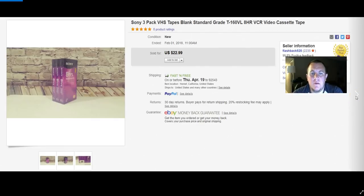Sony VHS, sealed media still does well. Not everything does, so don't hold me to everything. But here were three VHSs. I paid a dollar for the pack, or $2, sold them for $23 shipped.